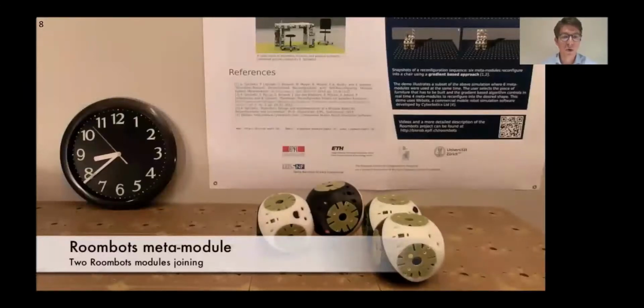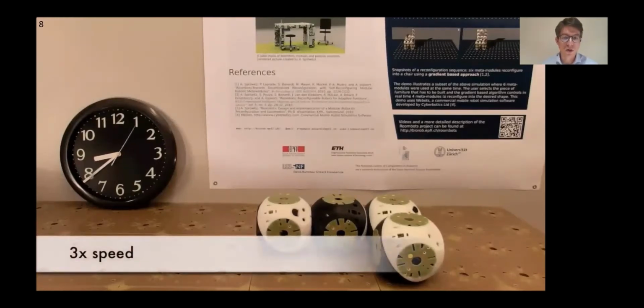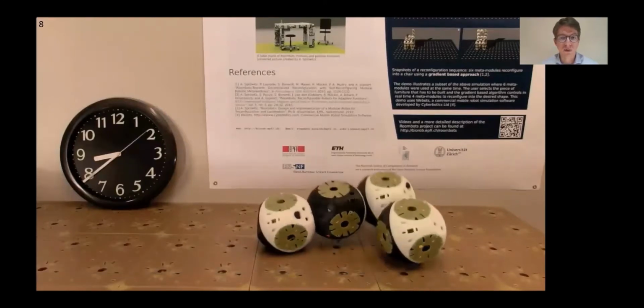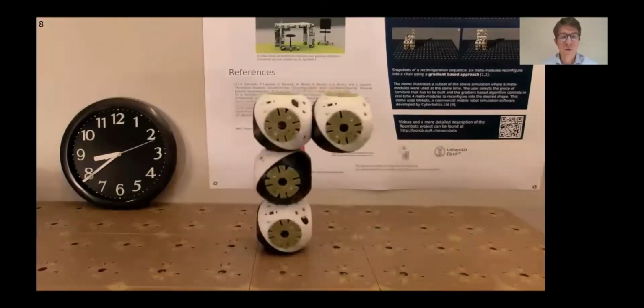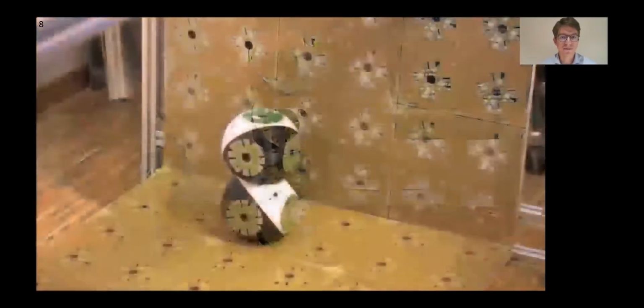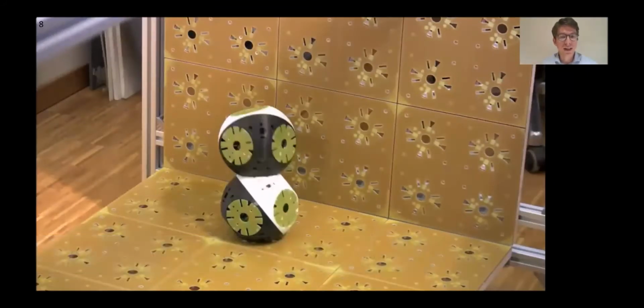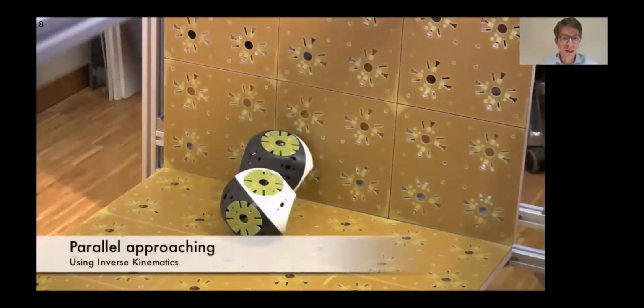This allows one module to attach either to another module or to the ground grid structure that you see in this video here. Here one module goes down, closes its hooks into the plate of the second module and lifts it up to form what we call a meta module, which is 2 modules in series. This sequence of attaching and detaching can be used to initiate a climbing sequence.